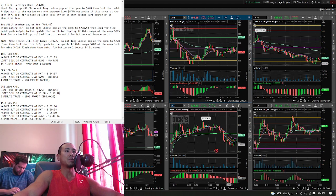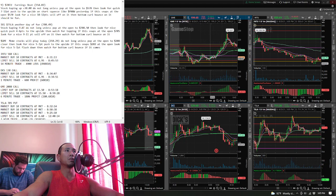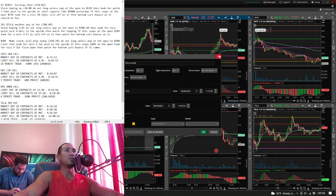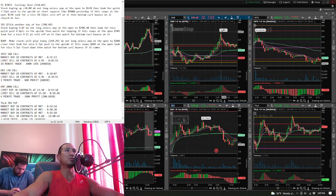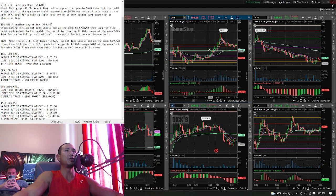So yeah, GameStop, look, you could have played from his notes the upside move right here. 215. He said it was going to 215. It hit 227, and you could have entered calls or just played the upside from 208. You could have got 20 points from that if you rode that out.